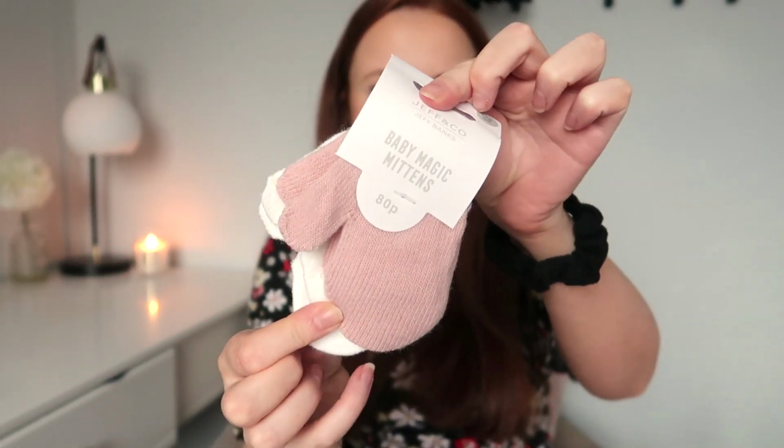Also got these little mittens. Again, my nan treated baby to these little mittens. They're just so cute because obviously she's been born in February, so it is colder, late-ish February, and they were only 80p and they're just so gorgeous. This Jeff Banks range is just amazing. The home stuff is amazing. The stuff that they've got in for ladies, like the pajamas and the slippers, is gorgeous. But also the kids clothing in Home Bargains at the minute is really nice.